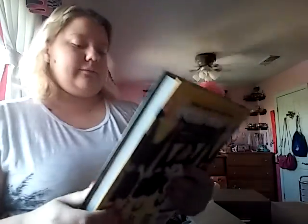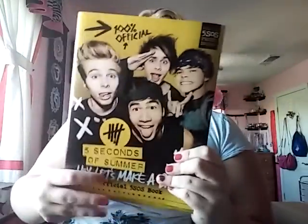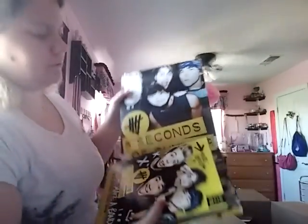So the last book I got a couple summers back. It's the 5 Seconds of Summer, Let's Make a Band official book. And the outside cover actually turns into, let me see if I can show you this, a kind of poster. So you can hang that up in the dorm or keep it on the cover. And I love how it says ages 8 to 12, but I'm 18. I still love them. I'm going to read it.